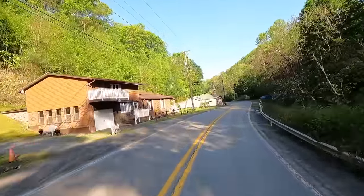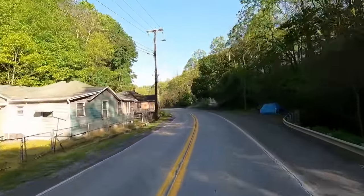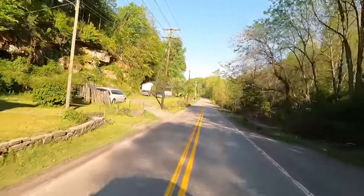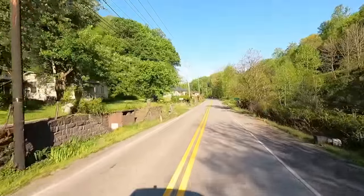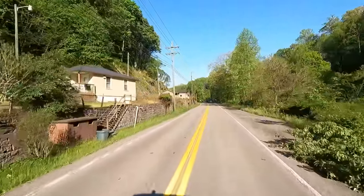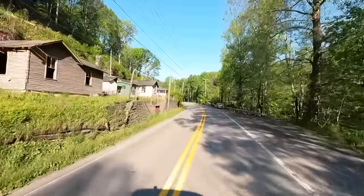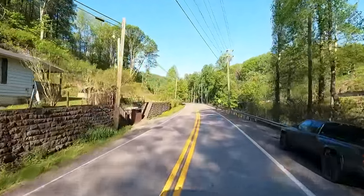This house after house. Look, that guy has parked across the road. Wonder how old these are. They gotta date back into what, 20s and 30s, I bet. Once again, this is a scenic byway. It's actually called the Coal Heritage Trail. This is US Highway 52. We're cutting up through West Virginia. Beautiful West Virginia.